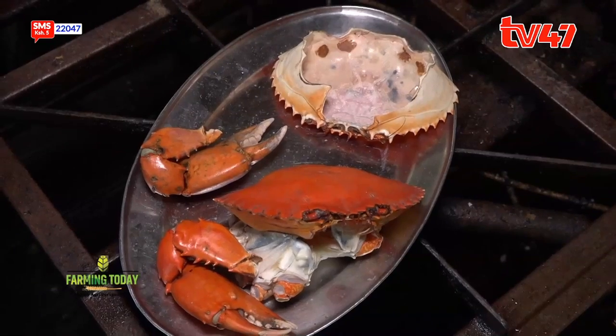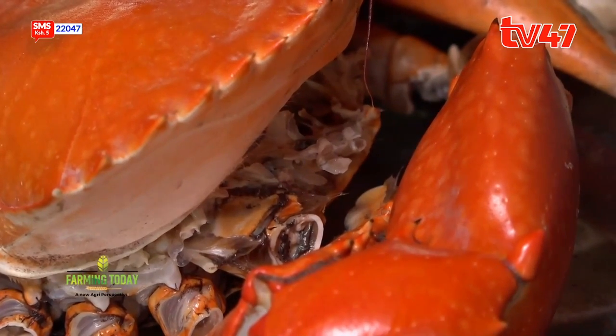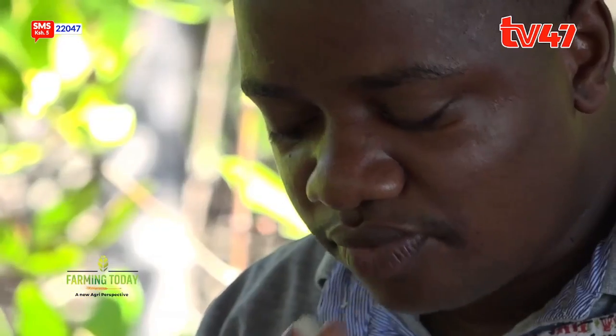Sasa ikikufa, crab ukiweka kwa maji huwa iko dark kama black, lakini ukichemsha ikipata maji moto inaturn pink kama hii ambayo iko hapa. Time now to enjoy the crab. Distinctive taste, I must say.